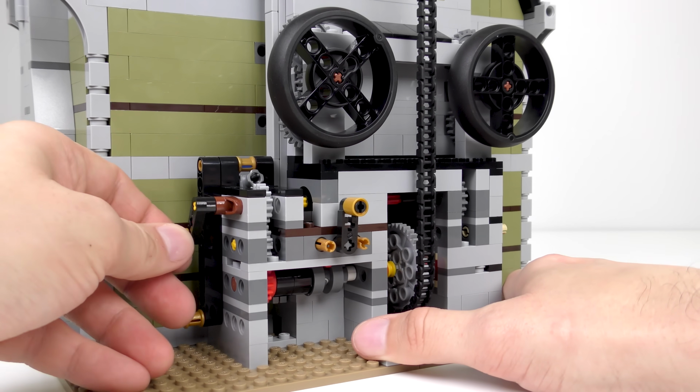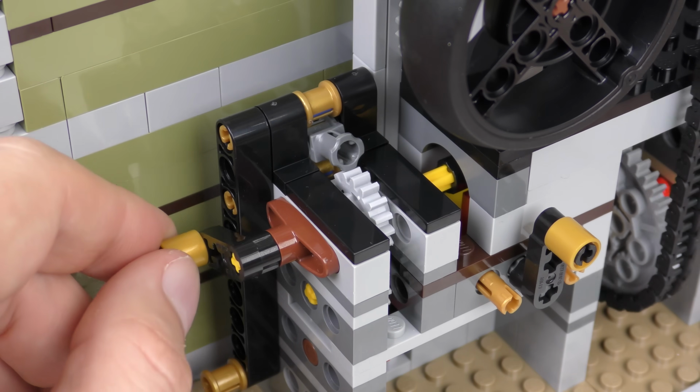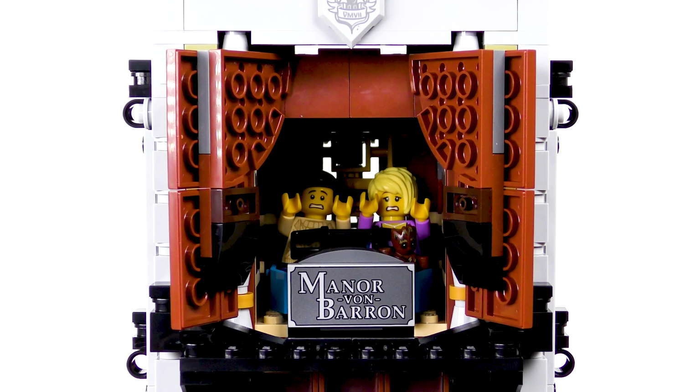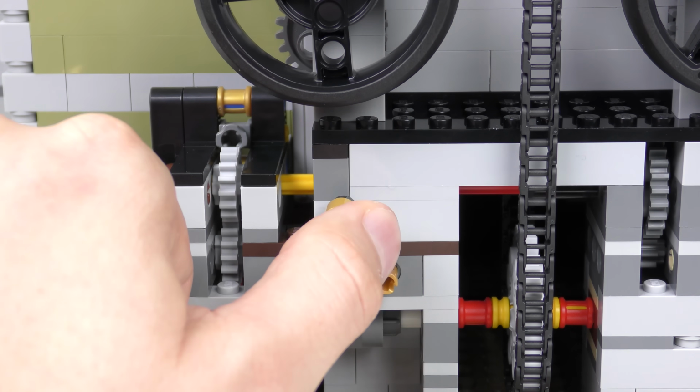To operate the ride manually, we have this crankshaft on the side. There's a brake which engages with the gear to stop the elevator car falling too soon. The brake can be used to hold the elevator car at the top of the shaft until you're ready to release it. To release it, we simply move this lever.